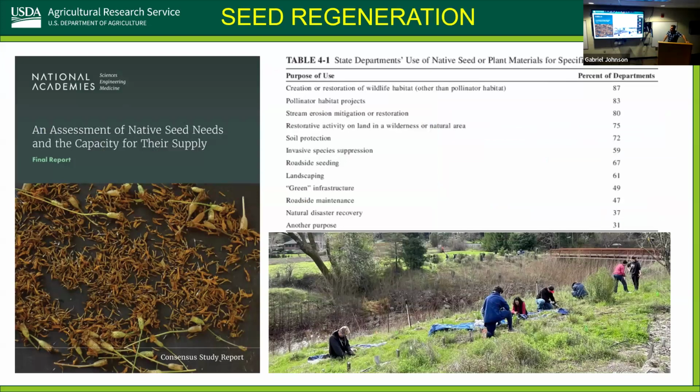Seed regeneration, pictured on the left here, was an assessment published last year from the National Academies on the native plant seed supply. One of the major findings is that the demand for native plant seeds for all of these different purposes far outweighs the supply. And what is really needed is a non-existent industry, which is seed farming, especially for woody plants.